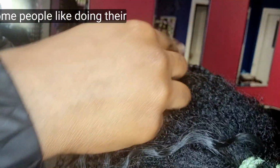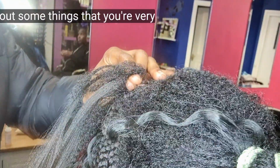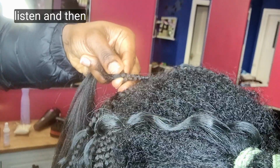Sometimes people come in, some people like doing their hair just for the sake of having time for themselves, away from the home, away from work, away from the kids. They just want to come to another atmosphere. And I find that in most cases, when you're seated on that chair, you want to let out some things that you're very, very frustrated about. And in the course of letting out these things, it's important for you as the braider to be able to listen. And then listen, let it stay with you.